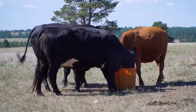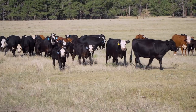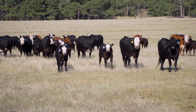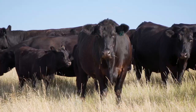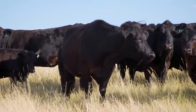Sustainability really starts with the female, and so when these females are fertile and they have a long productive life, that really contributes to overall ranch profitability because you don't have to be replacing your females as often. And so, it takes 6 to 7 years to pay for a cow, and if she can produce another 6 to 7 years after that, that's gravy in a rancher's pocket.